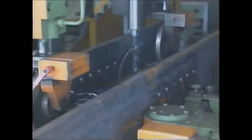This is a column with beams connected to its web and flanges. Here's another such column, but note how the column size changes a few feet above the floor, not at the floor level where the beams are connected. This avoids congested connections. All the holes will be drilled in one pass as the column goes through the machine.